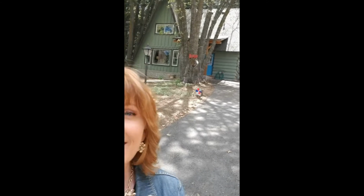Have you always daydreamed about a little A-frame cabin up in the mountains? Chances are I have the one that you definitely should see. This little cutie is located in Running Springs, California, and I can't wait to show it to you. Come on in and let's take a look at 31449 Firwood Drive in Running Springs, California.